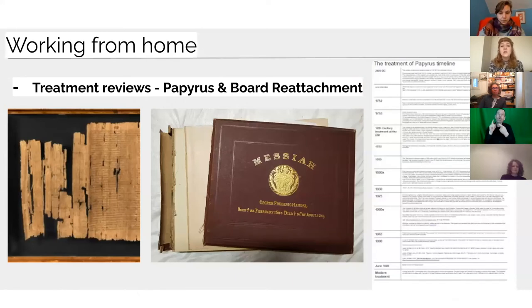I was part of the literature review subgroups for the papyrus and bordery attachment treatment reviews. In addition to this, for bordery attachment, I collated our literature review findings to create a two-page summary. And for papyri, I investigated previous conservation methods. I also created a timeline for each project with an overview of how conservation processes have evolved. The papyrus timeline is shown here. It was a wonderful collaborative experience seeing all our thoughts come together and a privilege to be part of it. I was particularly in awe of Francesca and Liz, who led the project so brilliantly.